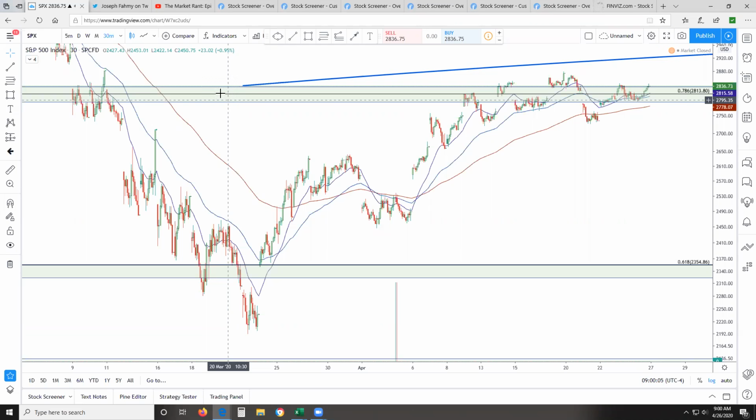All right, so I'm starting off with SPX, and I'm going down to a 30-minute time frame. What we are seeing here is that this was the bottom back on March 23rd. And now we're making higher lows and higher highs, and we've come back into this green shaded area.